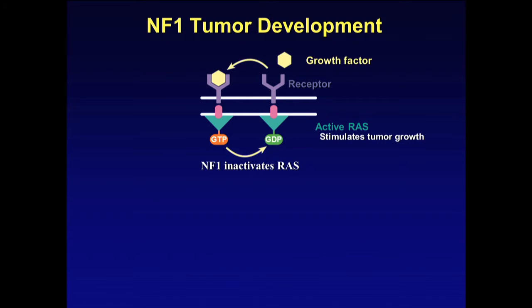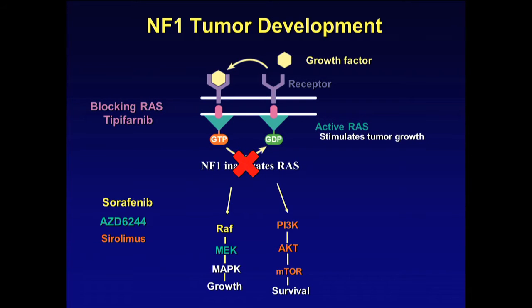A few words on tumor development in NF1. So NF1 is a tumor suppressor gene. That means if it's active, it suppresses tumor development. People with NF1 have a mutation in the NF1 gene, and what that does is that it prevents blocking the RAS protein. RAS is a protein that is required for tumors to grow and multiply, and it's active in many adult cancers and also some pediatric cancers. And so when NF1 is mutated, RAS is activated, and with that, some signaling pathways that are important in the cells for tumors to grow.